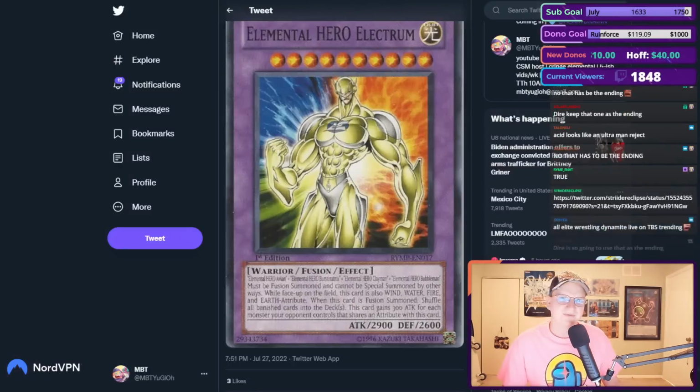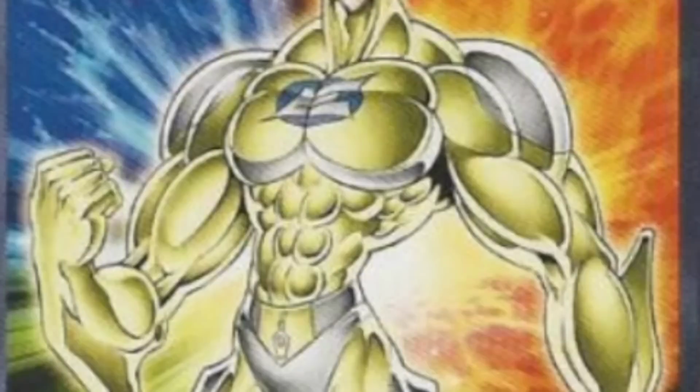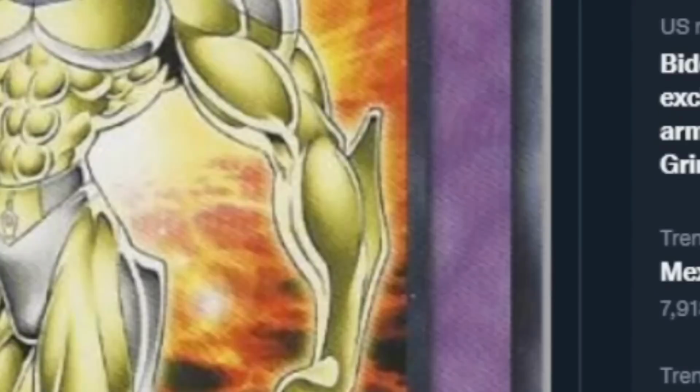Electrum has so much going on. We've got a dick that is halfway down his thigh. Got these circular abs that he's got like 40 of. And then the biggest arms I've ever seen in my entire life.